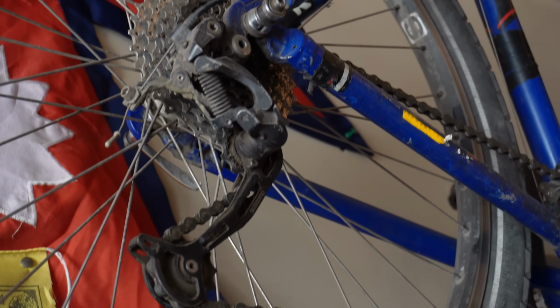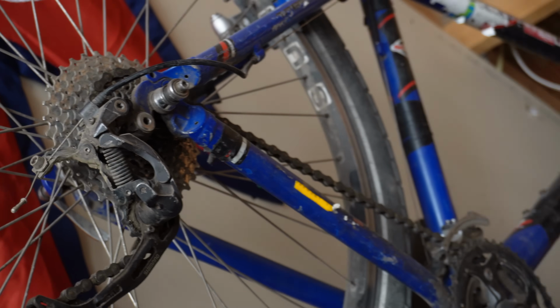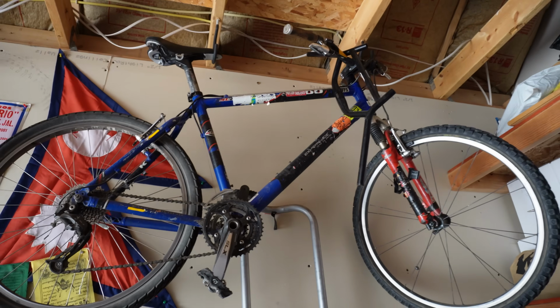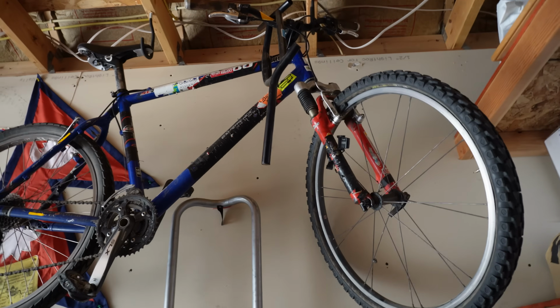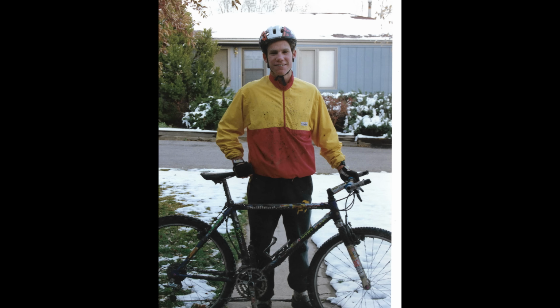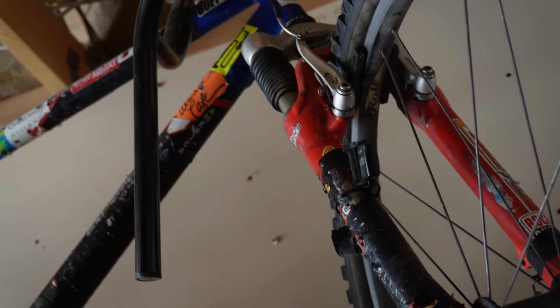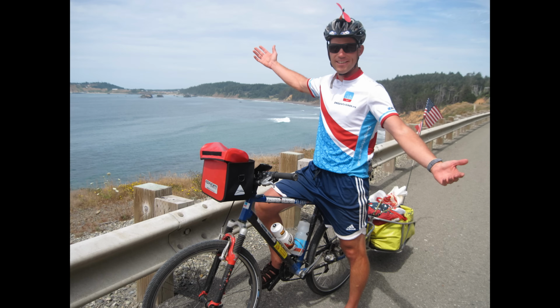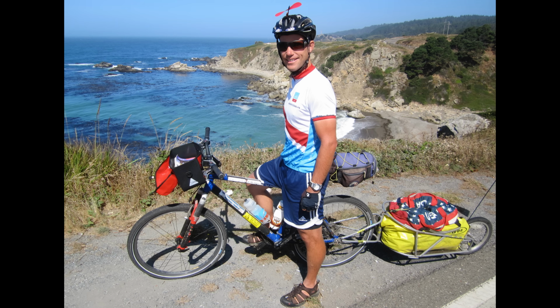I love this bike. Also, fun fact, when I was a kid, I mowed lawns every summer and I saved up all my money and I bought a Trek 8000 back in the mid-90s. And then many years later, I got another one in Honduras. So this bike, I rode from Honduras to Boulder, down the east and the west coast here in the United States, across the country once.